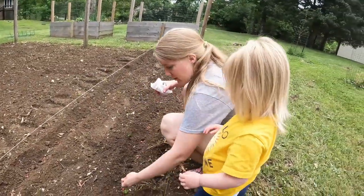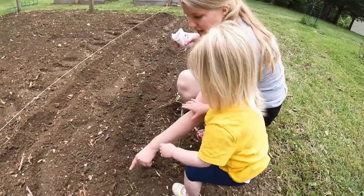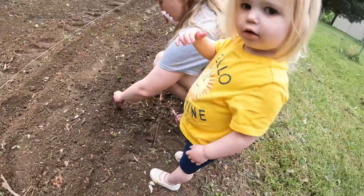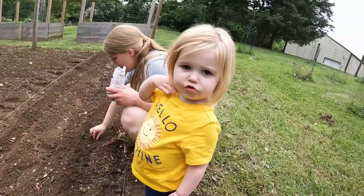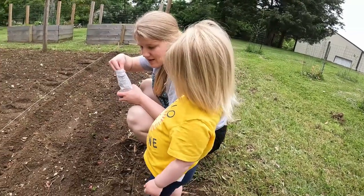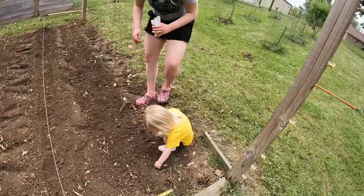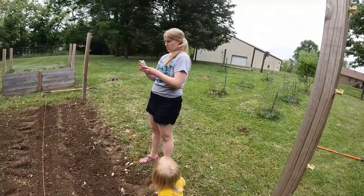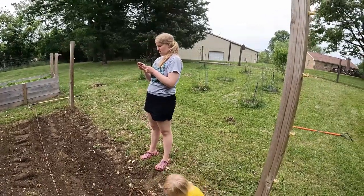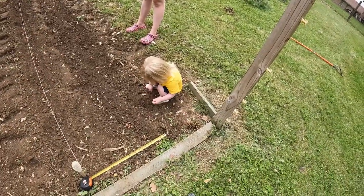Make sure to stand back. Here. Put it right there. Good job, baby girl. What are you doing, Harper? You planting corn? Yeah, no corn. Okay, last one. Good job. Now, what does the seed packet say? How deep we got to bury them? One inch, I think, for corn. Three-quarters to one inch. Harper, no, leave them in there. Put it back. Put it back.